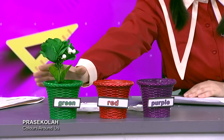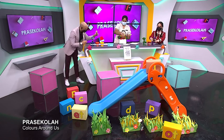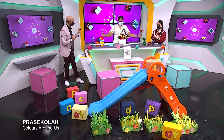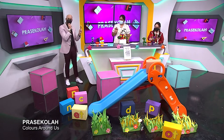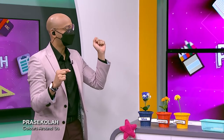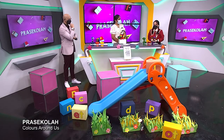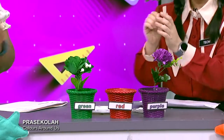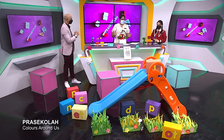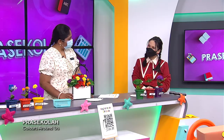Yeah, now, green. Try to sort it faster. Okay. Ta-da. Ooh, yellow goes in yellow. Okay. Let me just pick one. Oh, what color is this? Yes, orange. Red. Are you sure that's the correct one, Teacher Teo? Sorry. Yes, look at the pot. Red. And look at the flower. Red. Very good.